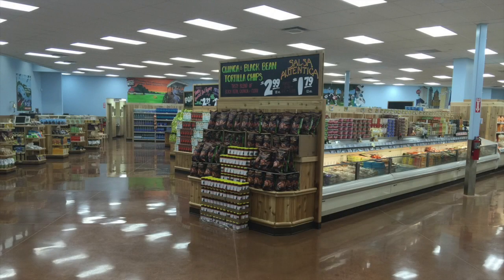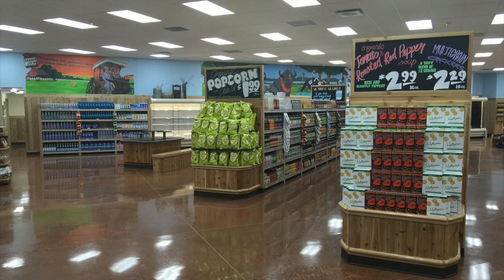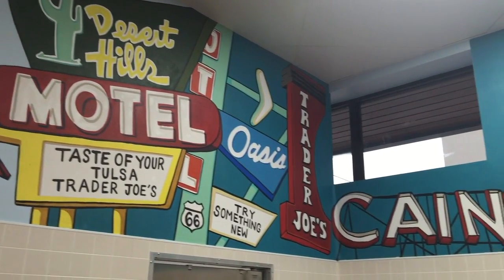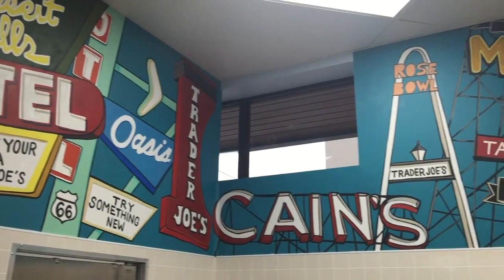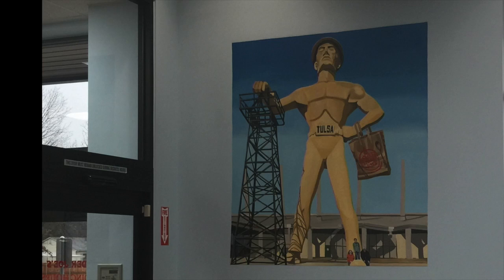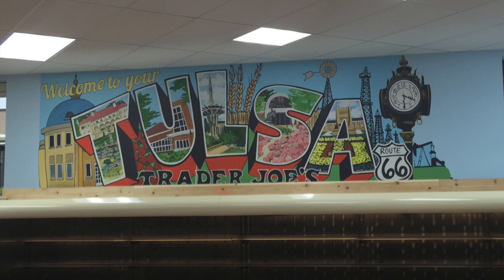The new store at 36th and Peoria is spacious and bright. The walls are sky blue, and everywhere you look, there are hand-painted murals depicting Tulsa icons, the Route 66 bridge, the Meadow Gold sign, the Tulsa Driller, and more.